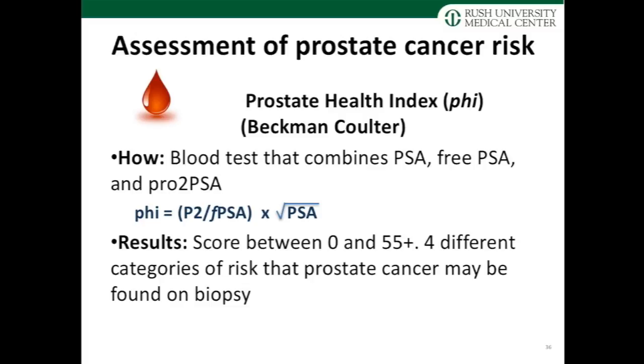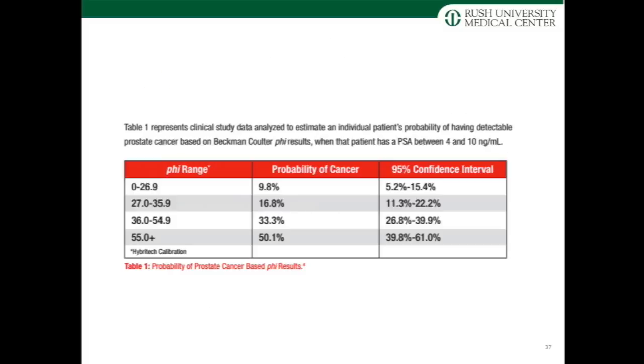Okay, we aren't either. So this combines PSA, free PSA, and the p2PSA. They plug that into a fancy algorithm here, and it gives you a score between 0 and 55, and it falls within 4 different risk categories found on biopsy. So you can see here all the way to the right, it'll give you the patient's Prostate Health Index range. There's 4 different categories based on the numbers that you get back, and then it'll give you a % probability of cancer.